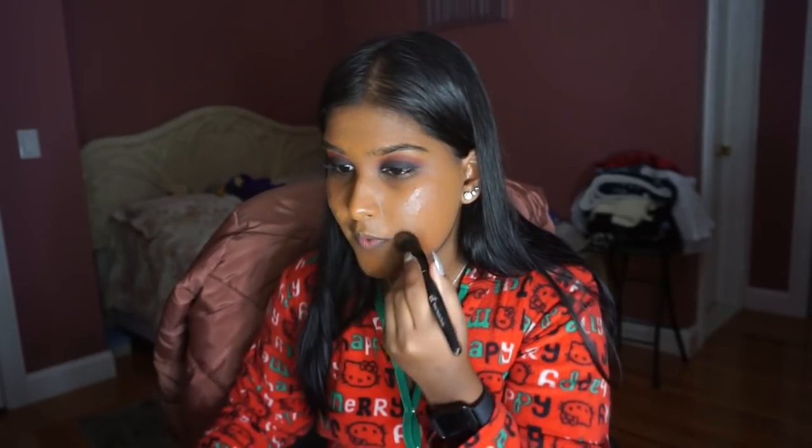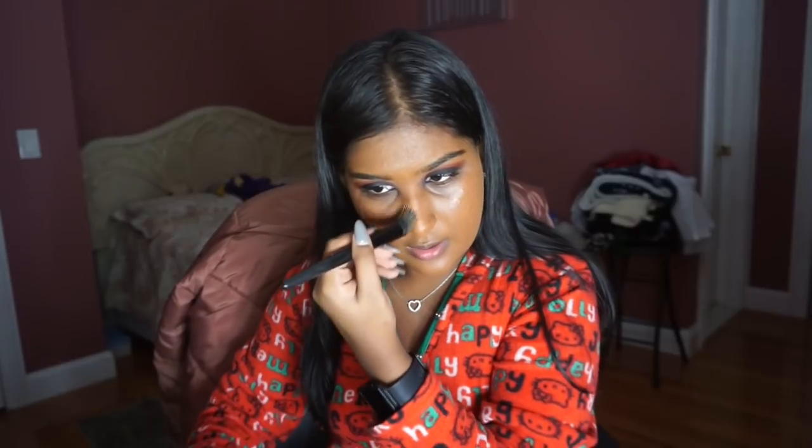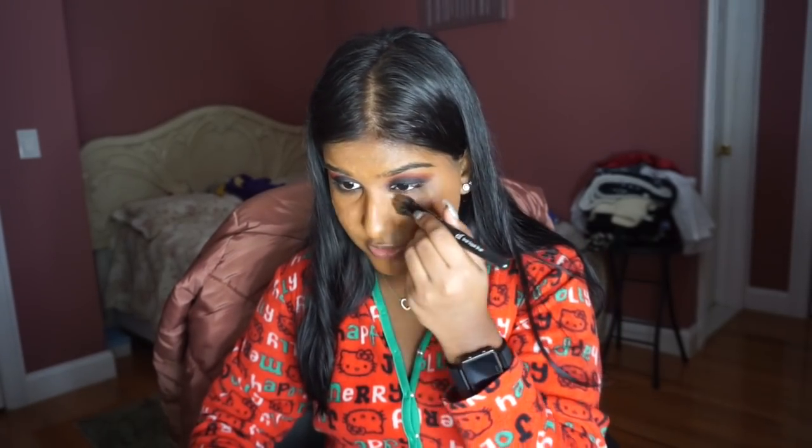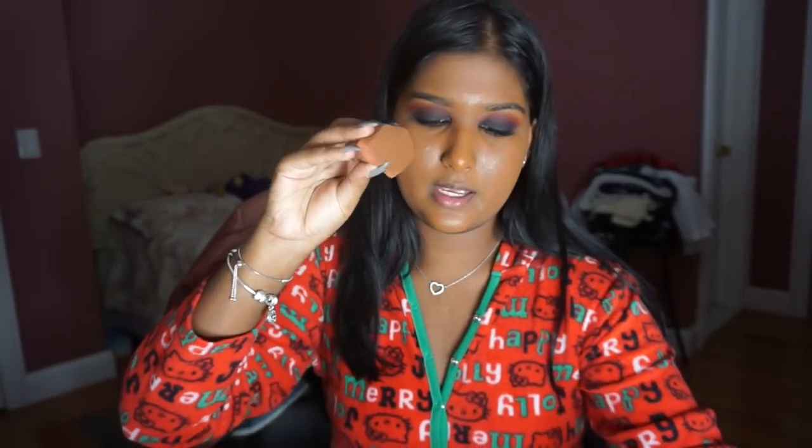So I'm just gonna paint that all over my face, and then go in with my Real Techniques complexion sponge. By the way guys, I'm only using this brush because my Real Techniques one is very, very dirty. I have to clean my brushes this weekend. That's gonna be my mission this weekend. Now I'm gonna get, well, this is not my complexion sponge, but this is a sponge, and I'm just gonna press everything into the skin, make it very skin-like.